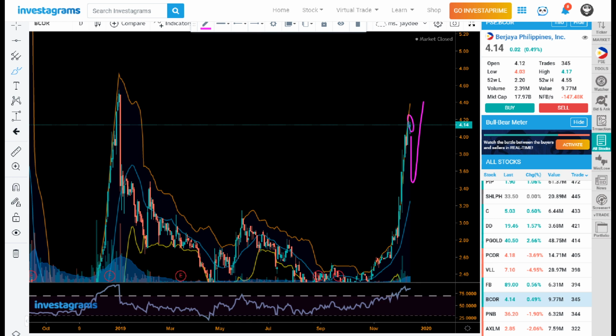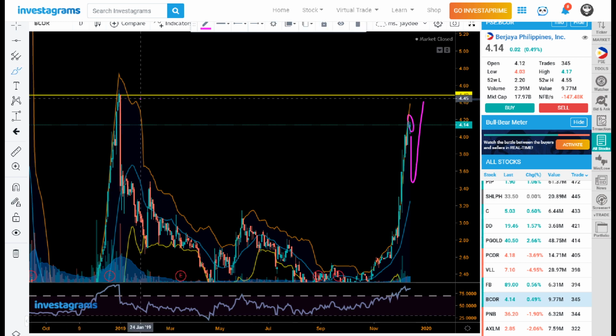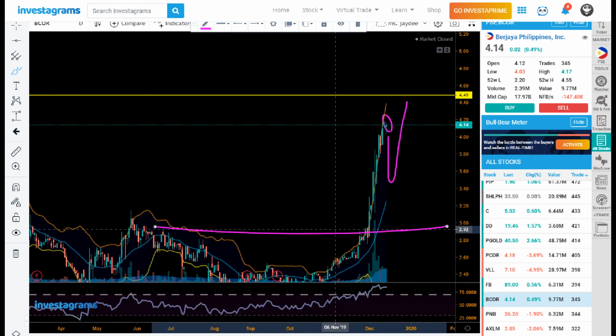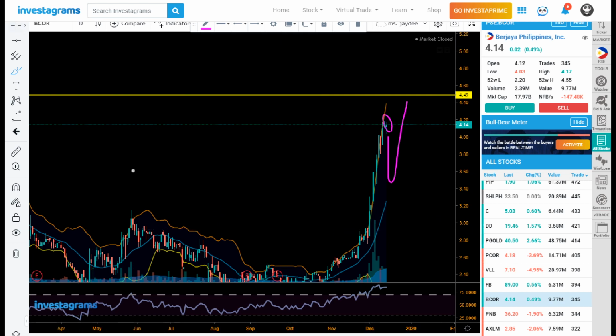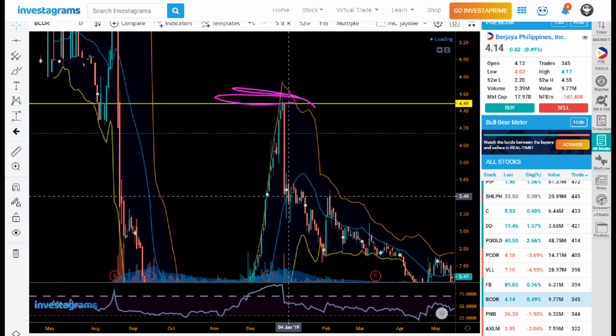The next, if it will go higher, it might just challenge this 4.49 level because previously that was the resistance here before it drastically dropped. All the efforts made for several days were all gone in one day. See that? There. This candlestick over here.